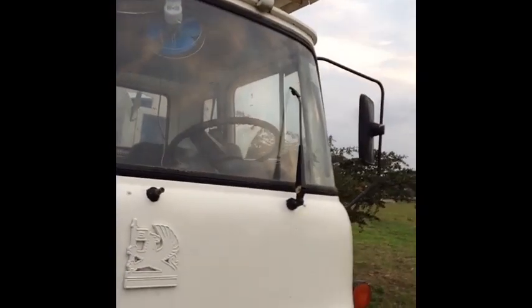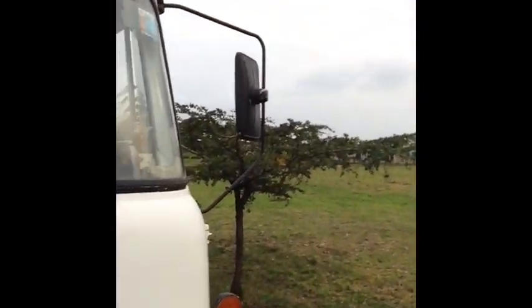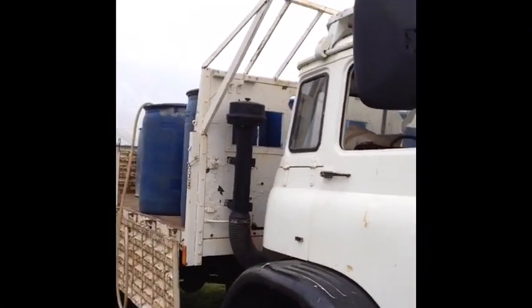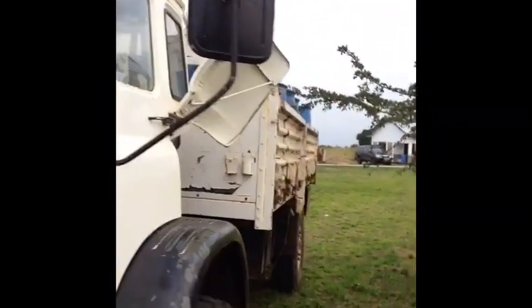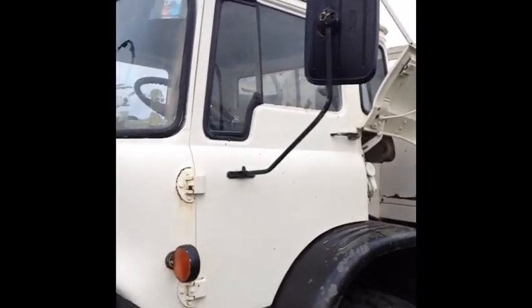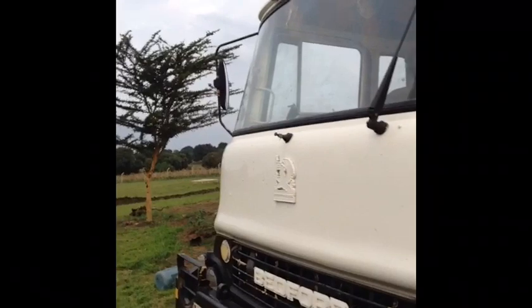So continuing on our theme of answered prayer, I want to talk to you about this truck that we have. And I believe that the Lord answers prayer, and I believe that He knows what we have need of, even if it is material things that are useful for our day-to-day life.